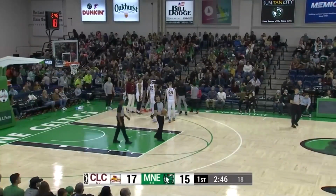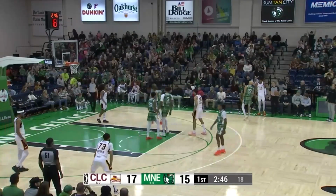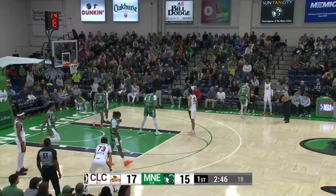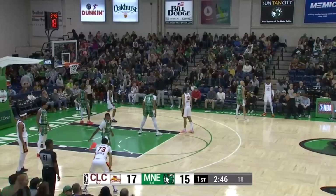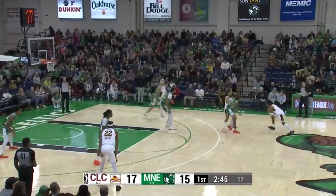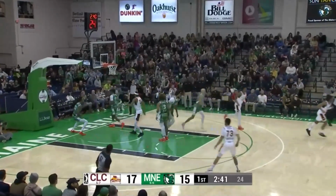17-15. So a nice couple possessions by J.D. Davison, hitting the 3. I need Maine to give me a big play right now, get this sold-out crowd on their feet, get a little more energy in the building. Cooper off the inbound, one dribble, 4-3.